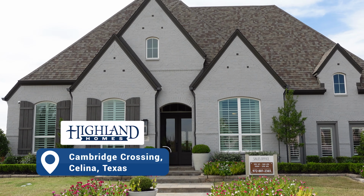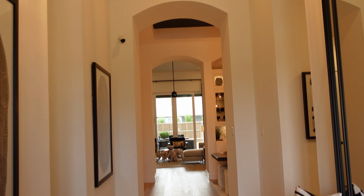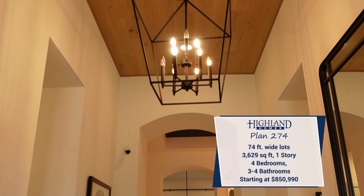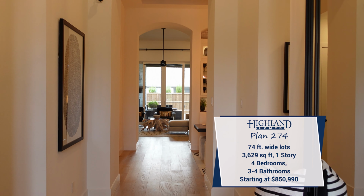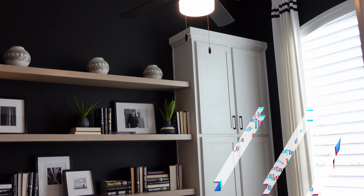Here we are in Celina, Texas, in front of a Highland model home that we're about to tour. Now this bad boy is on a 74 foot lot, so plenty of space for that room, for that pool, that outdoor kitchen, everything that you could possibly think of. Now this is plan 274, which is a one story, four bedroom, three bath home on over 3,600 square feet, 3,629 to be exact.